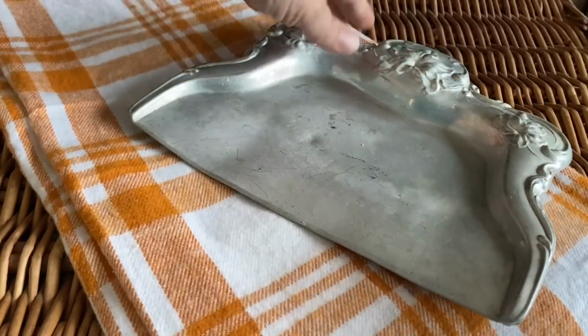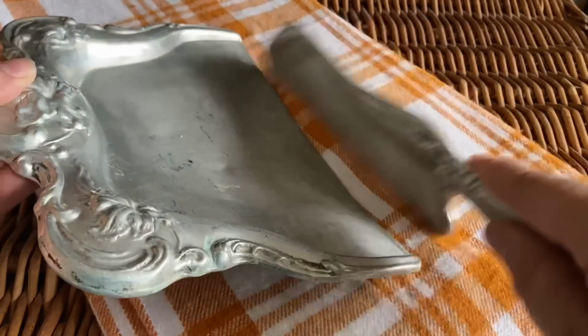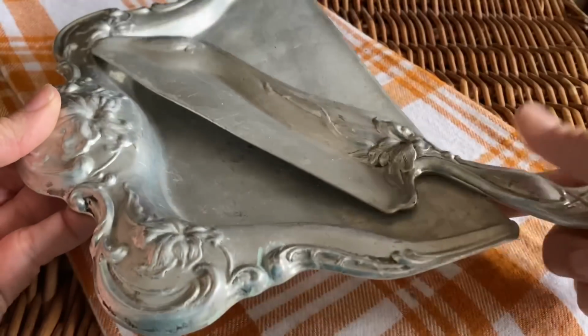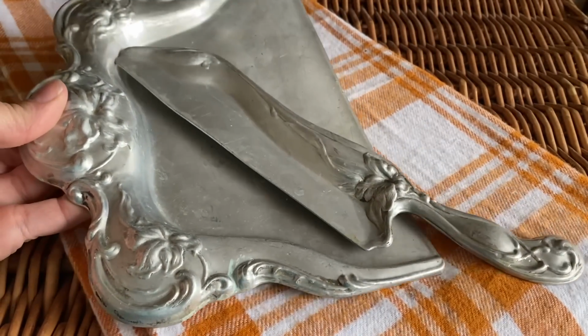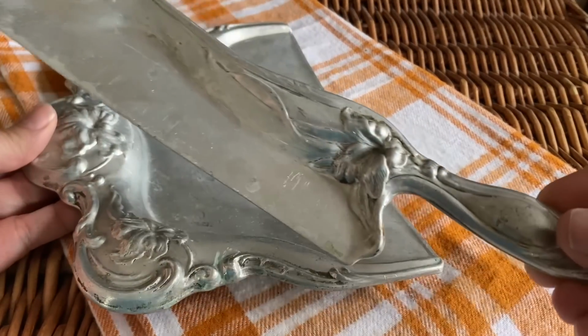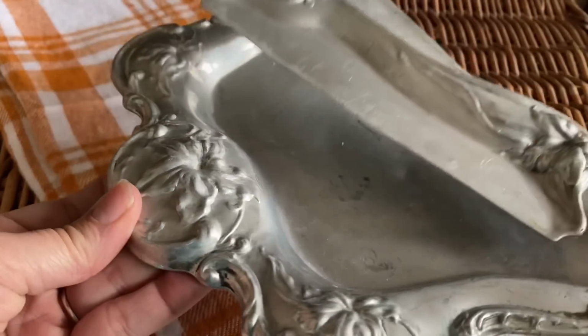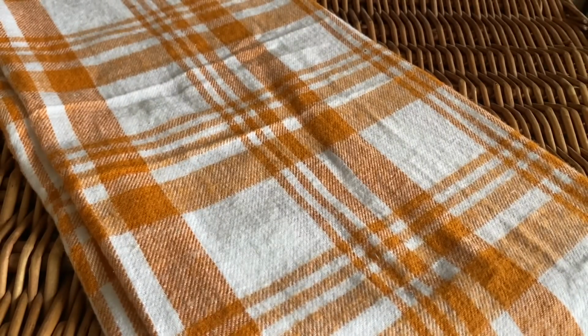Chris did find one of these fancy things where you use it to scrape up the crumbs from the table. And it feels like aluminum to me. It's very thin and light. So I thought they were cool. Look at the patterns on the handle. It's a floral pattern, which is really pretty. I am either going to rest these on a shelf in my dining room or put them in my china hutch just because it's a neat thing to have in the dining room.